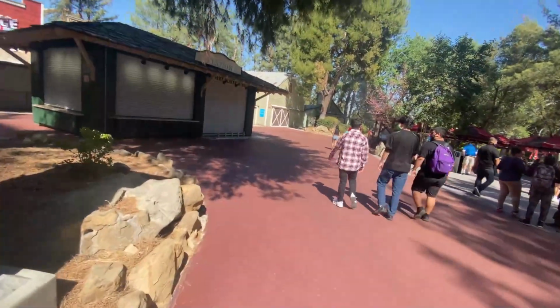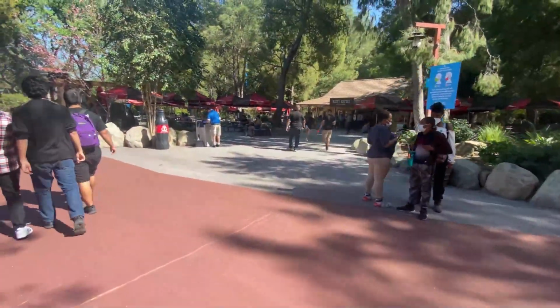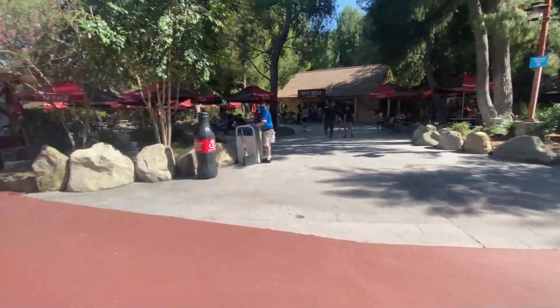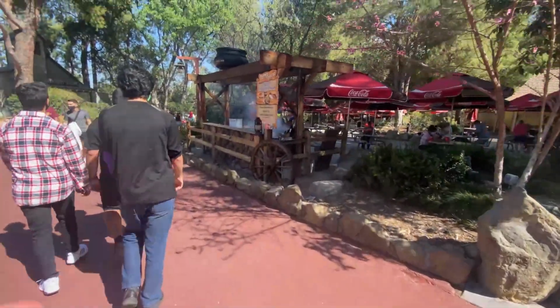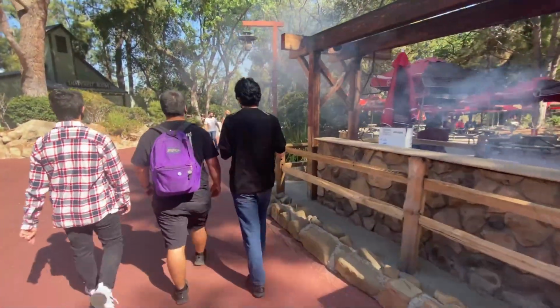Right now, what time is it? It's 3:30 almost, 3:25 right now. Yeah, the Katie's Kettle line is not too bad today. Last time the line came out to here, and there is mobile ordering, so you could always skip the line, just mobile order. And they do also have this grill out here. But as of Tatu, the line is kind of full right now.